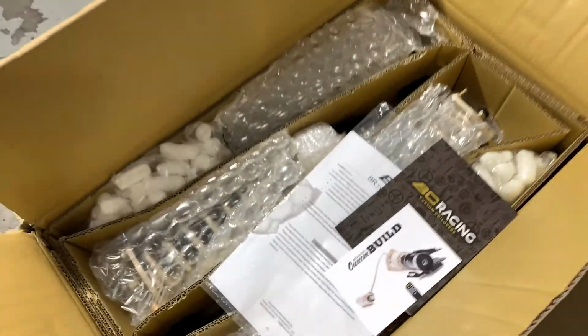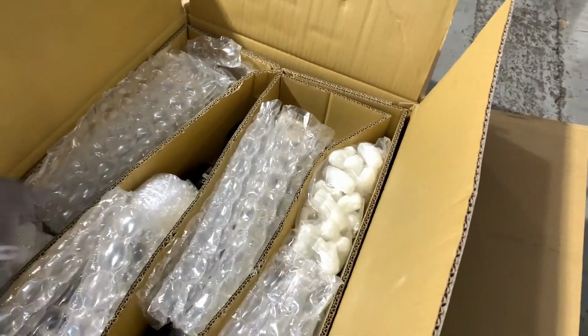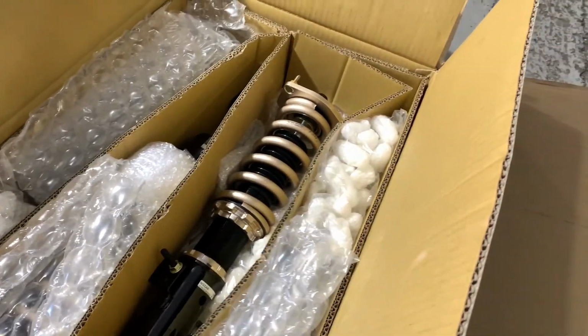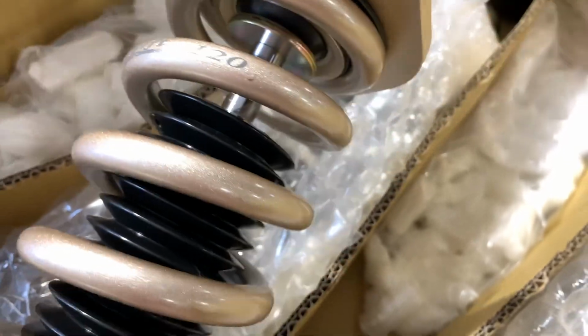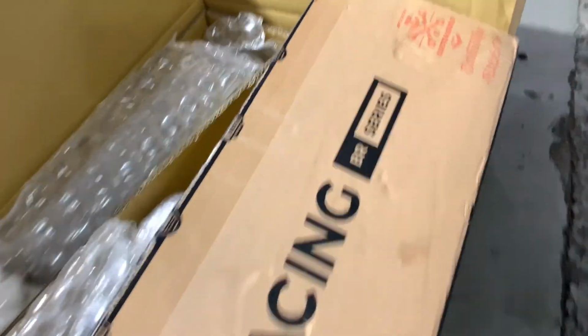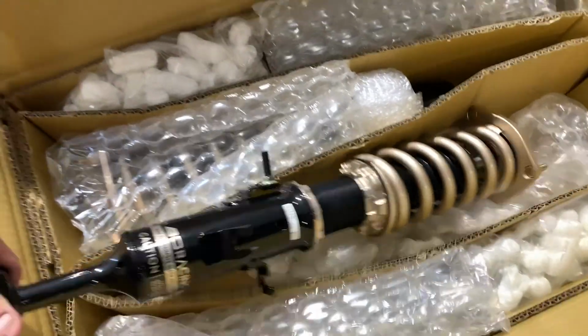So what this is, guys, is let's get this out the way. So you notice what we got? There it is, Swift springs on here. And this is just your basic BC VR series. There's your little stamps. It's nothing too crazy: 12K front spring rate, 5K rear spring rate.